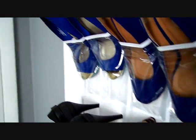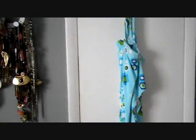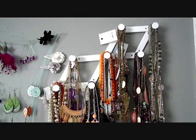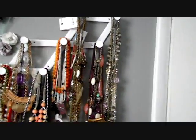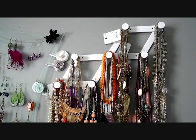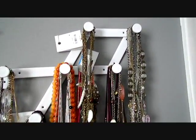Moving on. This is just a wraparound towel, great for the gym, for getting out when you're in the sauna. And here is a rack. I got this rack from the dollar store, so real cheap. If you needed an idea how to store your necklaces, this is how I do it.